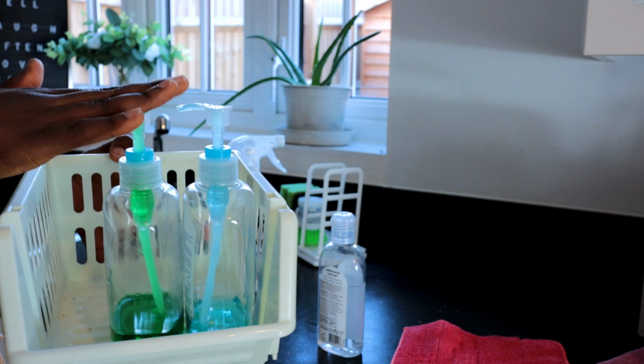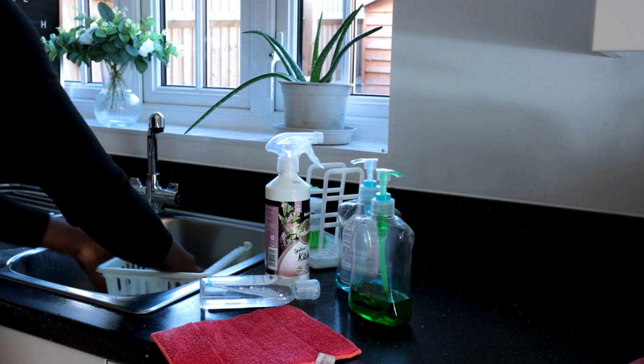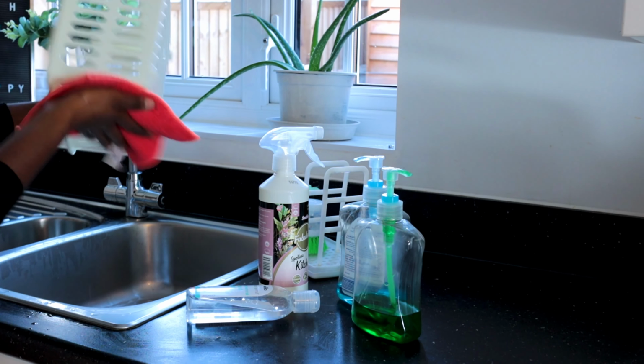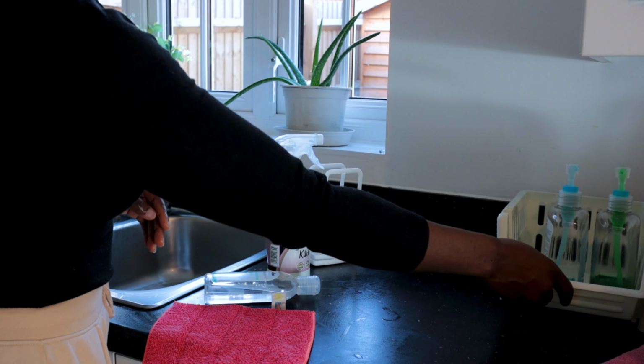So this is where I put the dishwasher soap and then the hand washing soap. I just stick them in there and then place them there. Giving a quick wash to that one too. Those are some of the little things that we forget to wash in the kitchen. So there we are. I put this here and I put this here, and that is it. I'll leave them there. That's where they go.